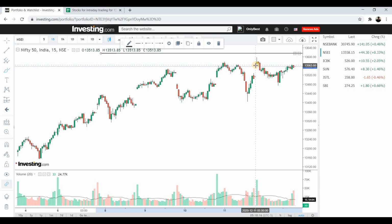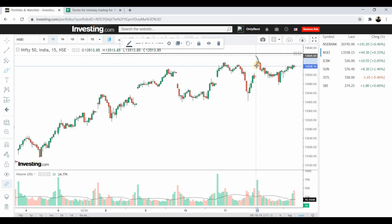We'll go to the 15-minute chart to understand today's price action. As you saw here, there was a huge spike in the first 15 minutes and the volumes were expanding, but you see the size of the candle. The size of the candle is indicating that this breakout is not going to happen, because you can see a wick on the upper side, which means price went above and, due to lack of conviction, it came down.